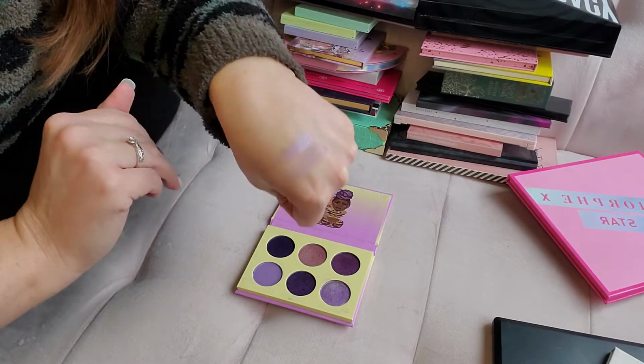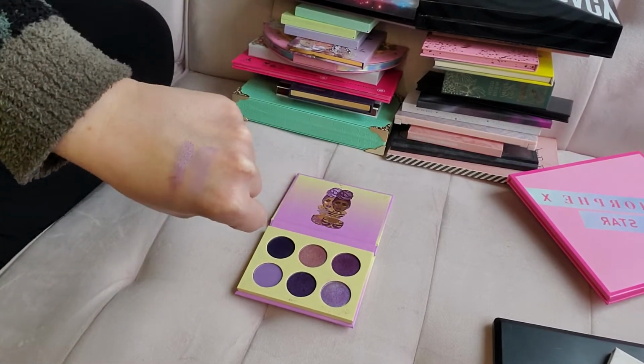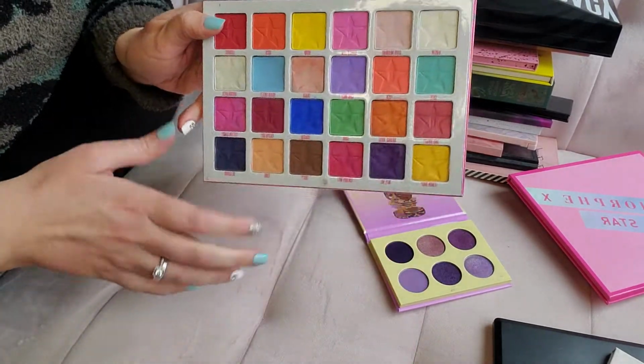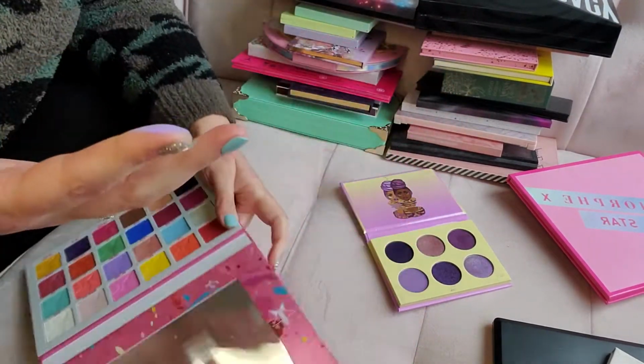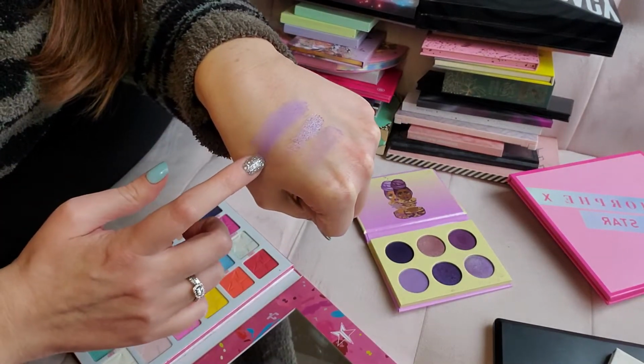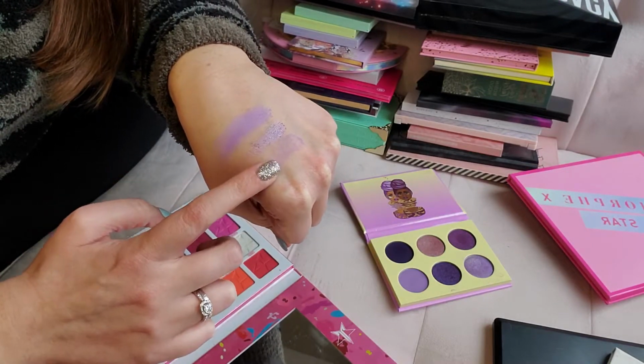The shimmery one has a little bit more of a color payoff, but I really wanted that matte. And just as a comparison, there's a matte purple in the Jawbreaker palette. I love this color. Like, look at the difference in color payoff between these two. These are the two mattes. Jeffree Star, Juvia's Place.